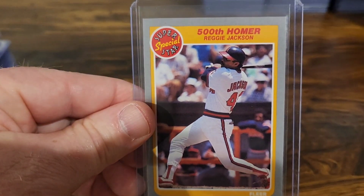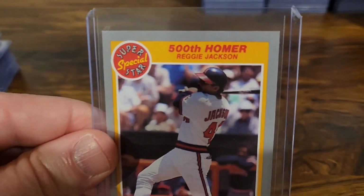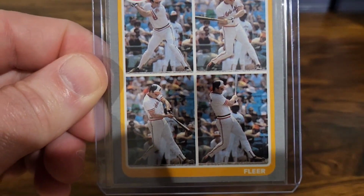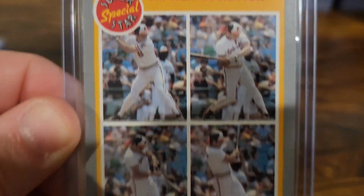Reggie Jackson, 500th home run of his career. And then here's a Ripken in action going through the four photos of his swing.